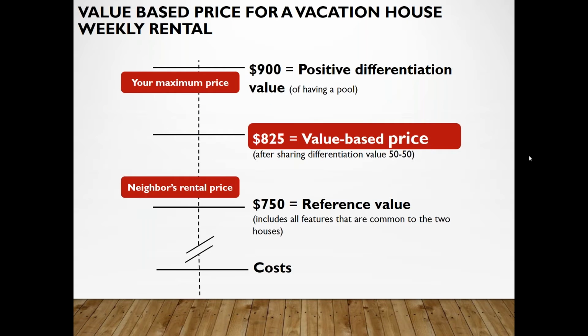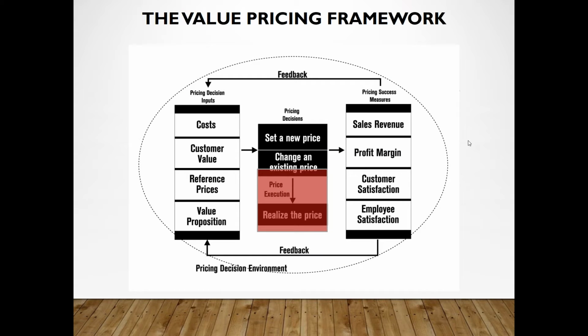But there's one more step. After you have calculated this price, you have to do some kind of reality check, which is, is your neighbor's price realistic? Can you make more money? Can you make money at this price? Can you at least cover your variable costs? And it might turn out that when you do all these reality checks, you are not able to charge $900, even though that is what the customers really value it at, but you end up somewhere in between. So you share some of that value with your customer. So assuming that you share half of that value of $150, the customer ends up paying you $825 for renting your house. So this is the differentiated economic value concept that drives value-based pricing.